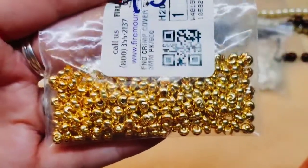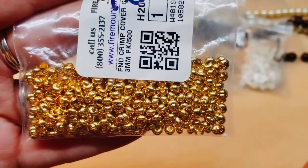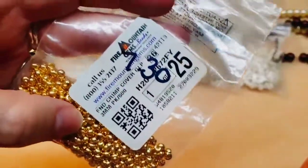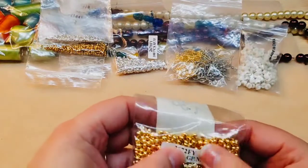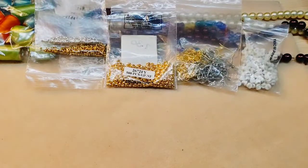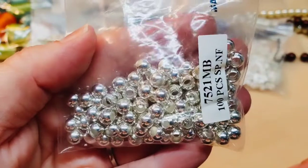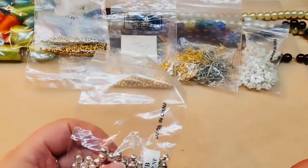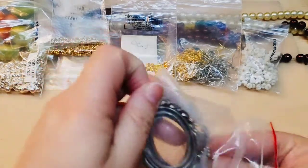Then there is this bag full of little crimp covers in a gold color, and they are 3 millimeter, and this says there was 500 in this package. I don't know if there's that many left. It looks like a lot, so I don't know for sure. Then some more of these large hole spacer beads. Glad to have those. It says there's 100 in them, so I don't know for sure if there is 100. Then there are some more of these cabochon settings.